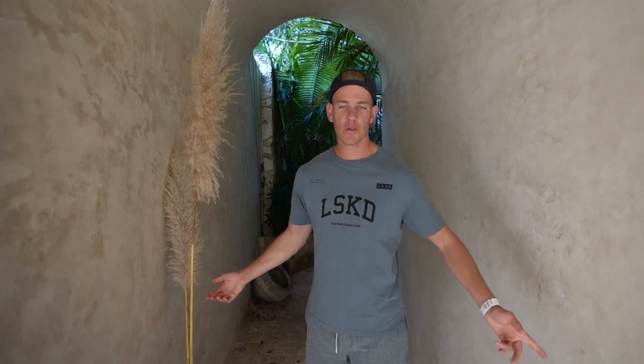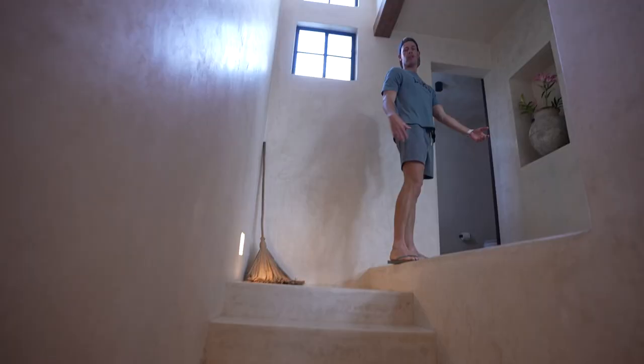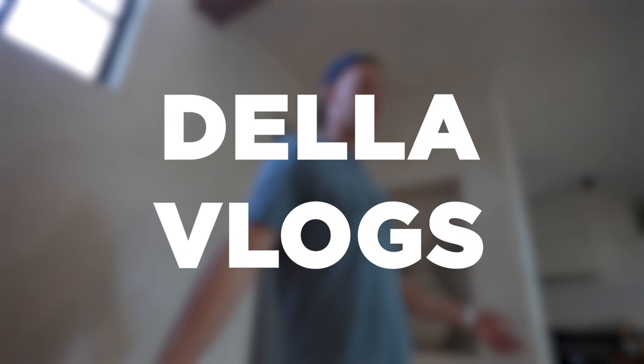We just got to the coolest, best, nicest, most amazing, incredible Airbnb in all of Tulum. This has to be my favorite part out of everything. These windows are insane. This is so crazy. Look how beautiful this looks.